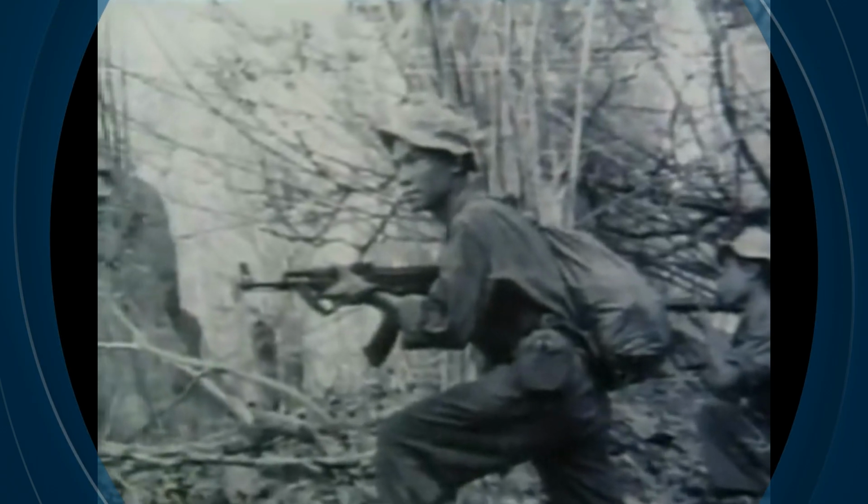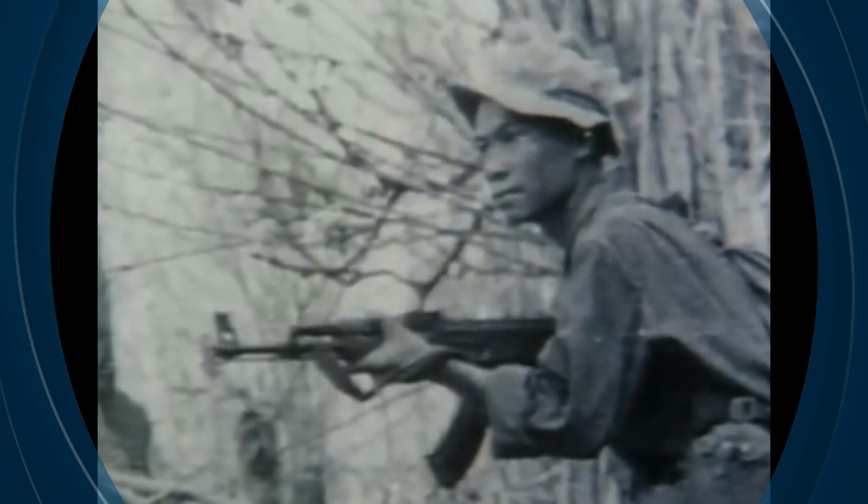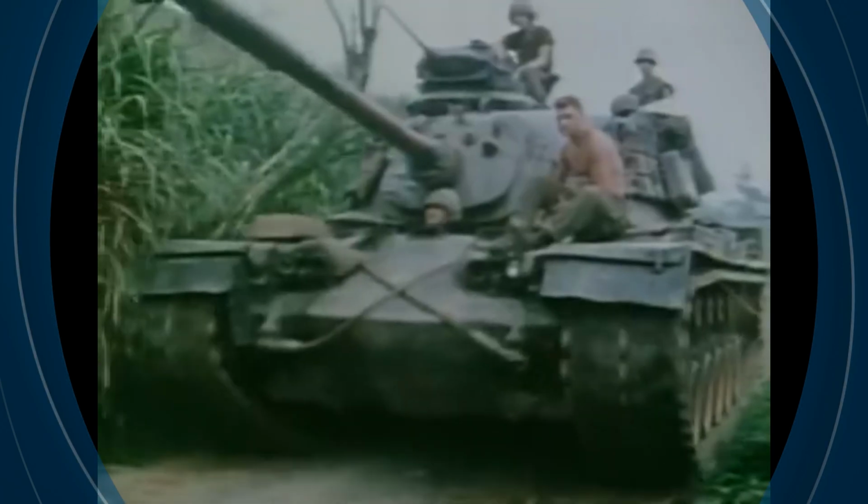The Soviet AK-47 rifle, the standard weapon of the North Vietnamese soldier. It is at least as accurate as the American M16 and is said to be more reliable. The B-40 mobile rocket launcher. This communist weapon is the one most feared in Vietnam. Its warhead can penetrate 12 inches of armor plate. The American infantry has no counterpart to the lethal B-40.